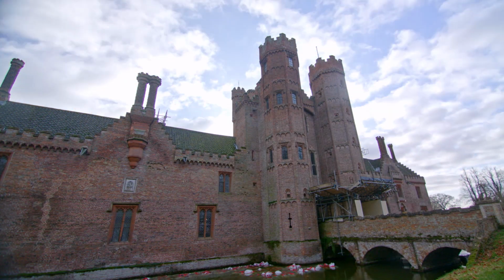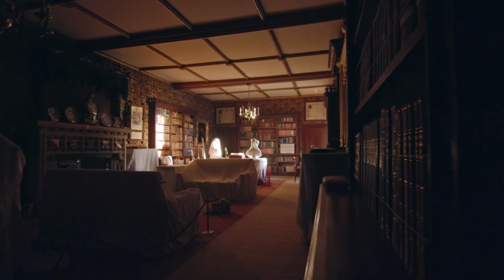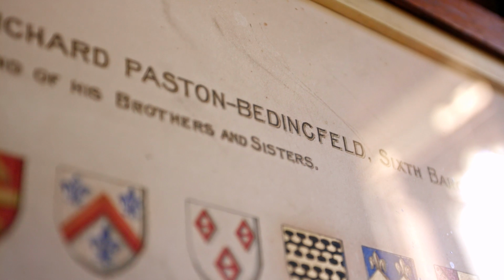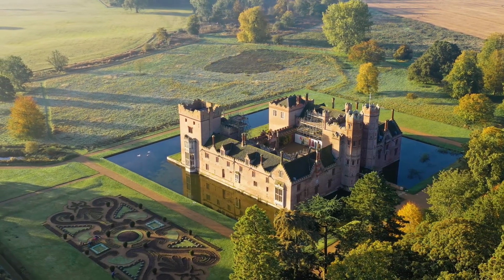Oxburgh was ransacked during the Civil War and part of it was burnt down, and during Elizabethan times we can be confident that the house would have been searched for evidence of Catholic activity. And yet the family remained true to their faith and never gave up on Oxburgh. Now it's our turn to lavish some time and attention on Oxburgh and safeguard its future for years to come.